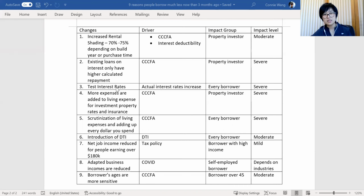The next one is the test interest rates. Test interest rates are different from the actual interest rates, but they are driven by the actual interest rates. Now, you probably noticed that interest rates have increased many times since August last year. As a result, the test rates also increased, and they're always above the actual interest rates.